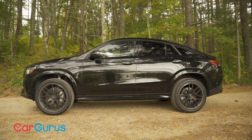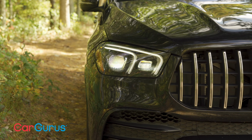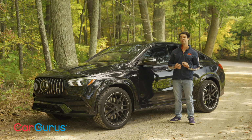For 2021, Mercedes made it less weird and more like the GLE, the midsize SUV that was just redesigned for 2020. The grille's trapezoid opening is inverted, the headlights are squintier, the roofline a little lower, and the taillights slimmer. But don't worry, there's nothing normal about it. This is the AMG 53.